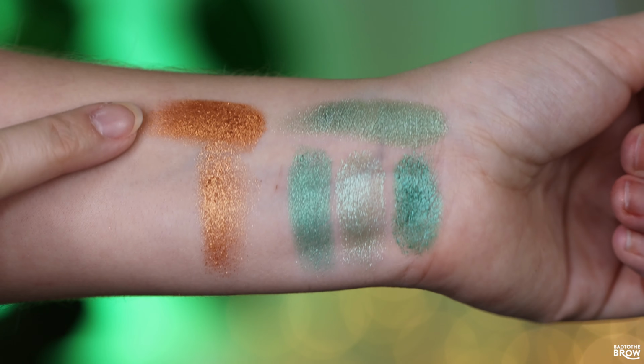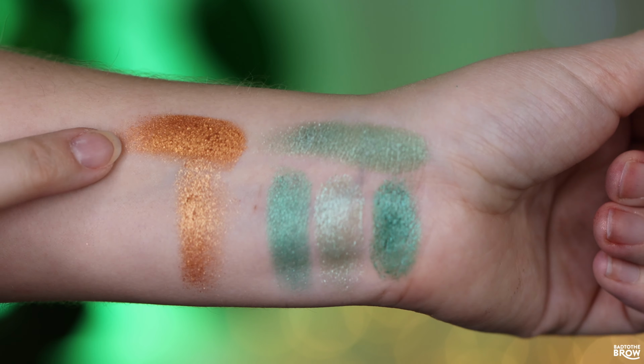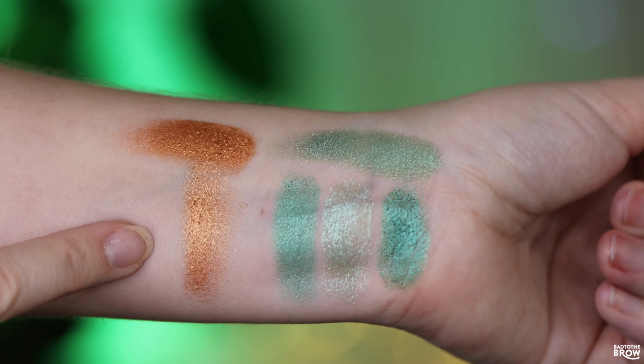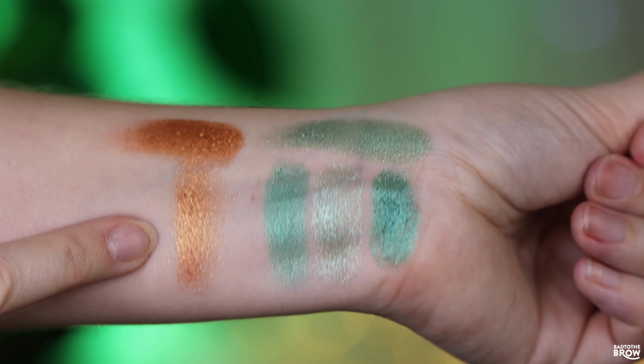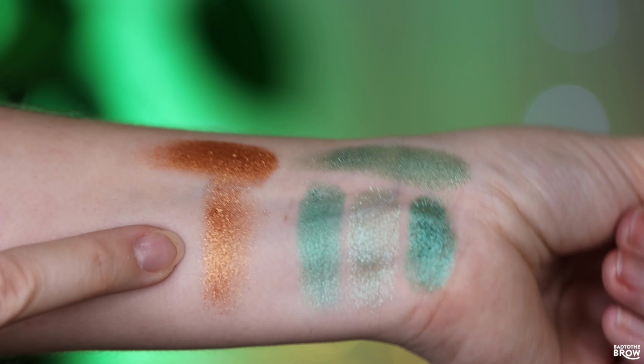They do feel different actually as well. Mesquite feels very thick and waxy, while my Gemini, I mean, it's an older palette, but it does feel looser in the pan. It was a little hard to pick up and put down.